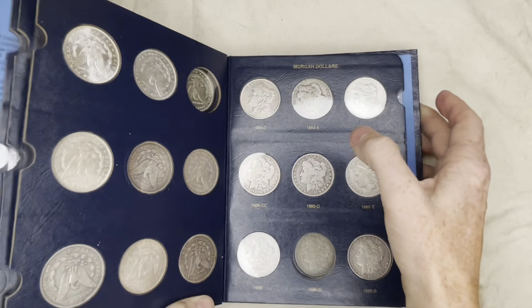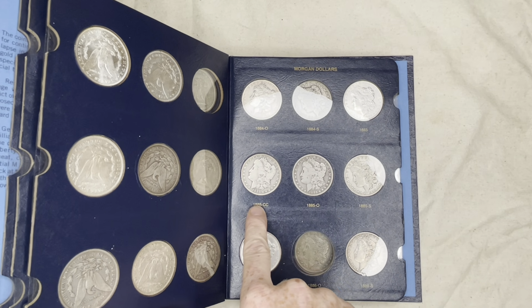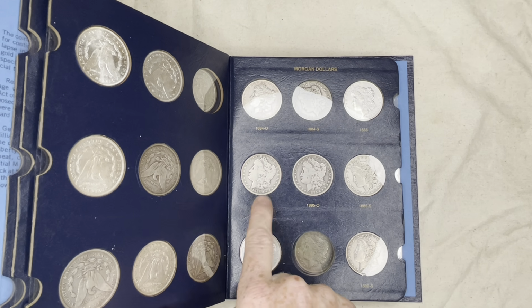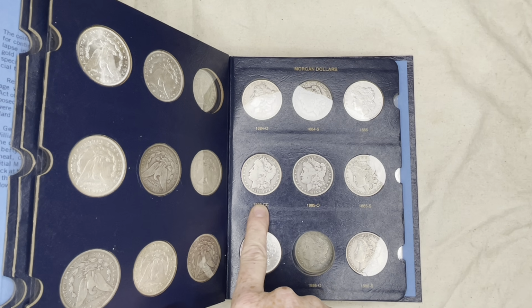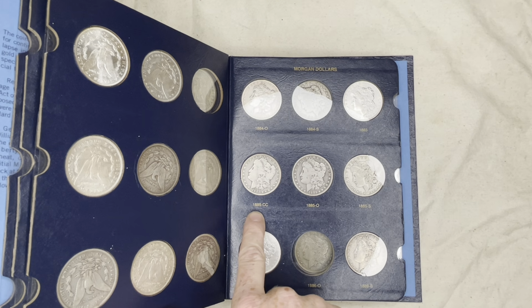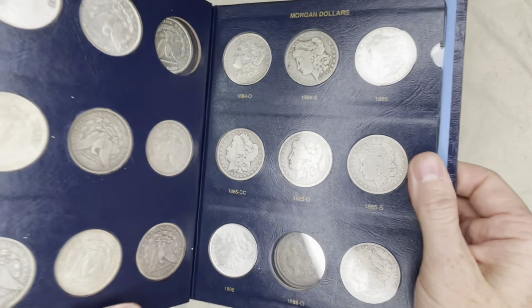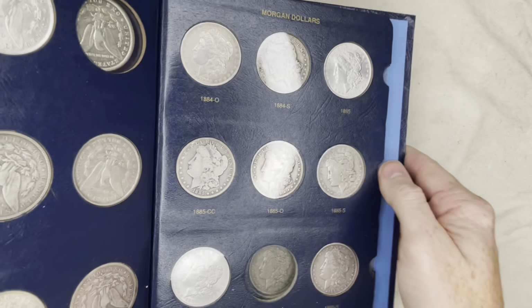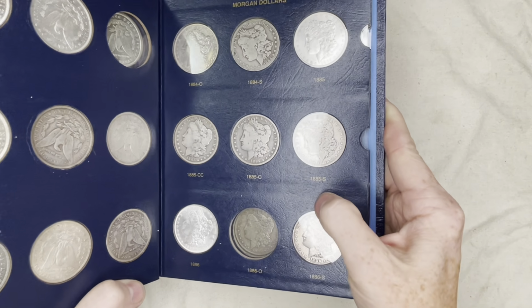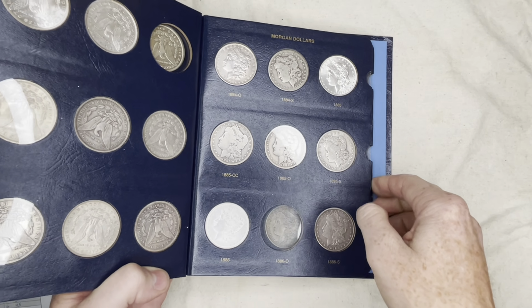So that was in one of my previous videos I did with my Morgan sets. This 85cc was one of the last like 5 coins I needed. So it's a hard one to get and it's expensive. So if you're down to your last few Morgans, maybe the 85cc may be one of them, if I was to guess. It was for me, and I've heard other people say that too. 85O, 85S, and those are more common.